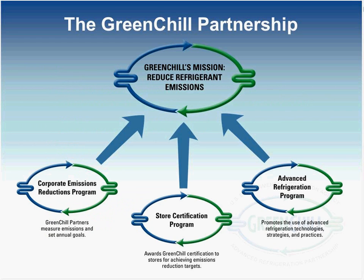The GreenChill partnership has a mission to reduce refrigerant emissions. When we started out, the only thing that we had in the GreenChill partnership was this circle on the left, the Corporate Emissions Reductions Program. That's what you hear about when you hear about the GreenChill partners. Those are companies that have signed a partnership agreement. They've committed to measuring their refrigerant emissions every year and setting an emissions reduction goal.